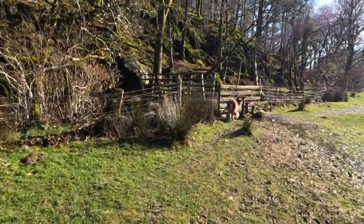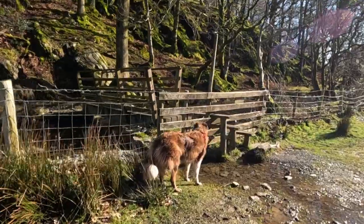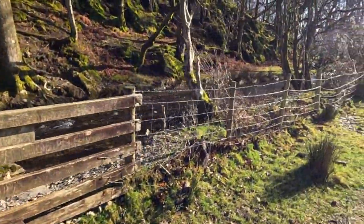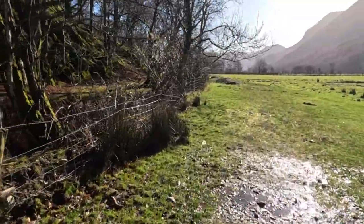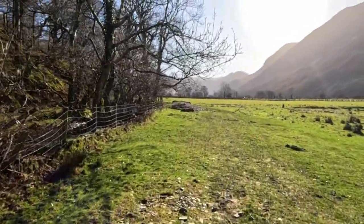So we've come back to the point where we crossed Mill Beck over the bridge. There's a dog gate in the stile. And we're now going to head towards Buttermere Lake, following Mill Beck.